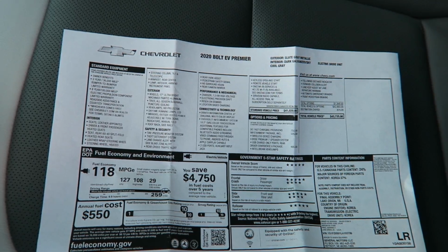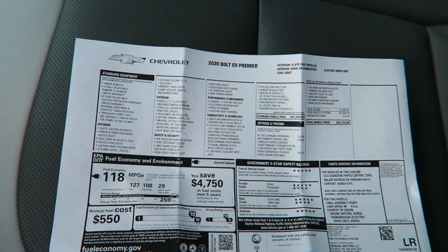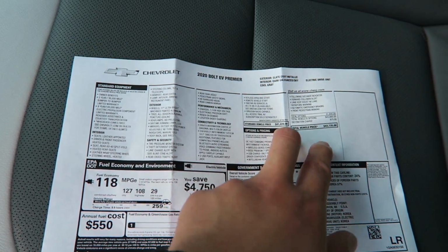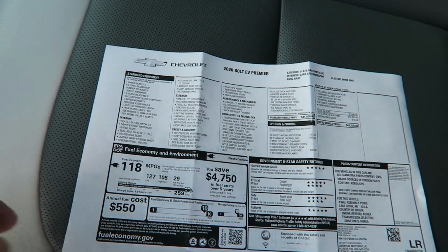Let's take a look at the window sticker now. It is a 2020 Bolt EV Premier, that's the trim level. Standard vehicle price for this trim starts at $41,000, and with options it's $43,735, so almost $44,000.